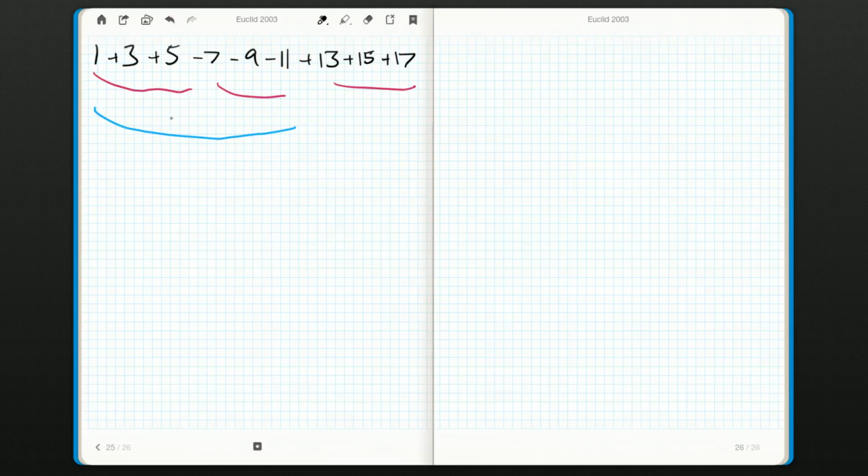So if I were to do 1 plus 3 plus 5, I know that that's 9. And then minus 7, minus 9, minus 11. The 9 and the 11 become 20, so this will be minus 27. Maybe multiples of 9 in some meaningful way. 13 plus 15 plus 17. You know what? It's 3 times the middle number. Because this is 2 more than the middle number. This is 2 less than the middle number. So this will be plus 45. Okay. And then the next one will be 19, 21, 23, so it'll be minus 63, I guess.